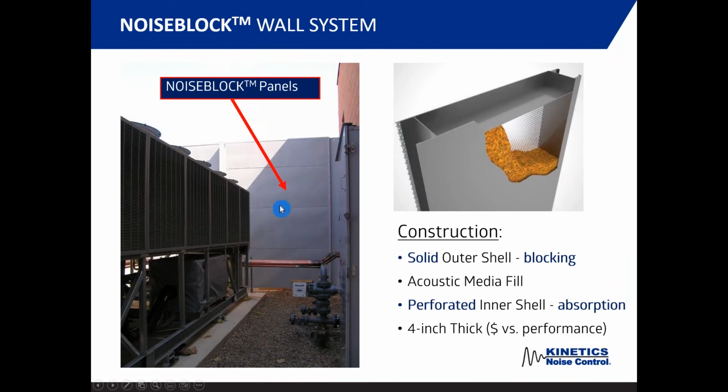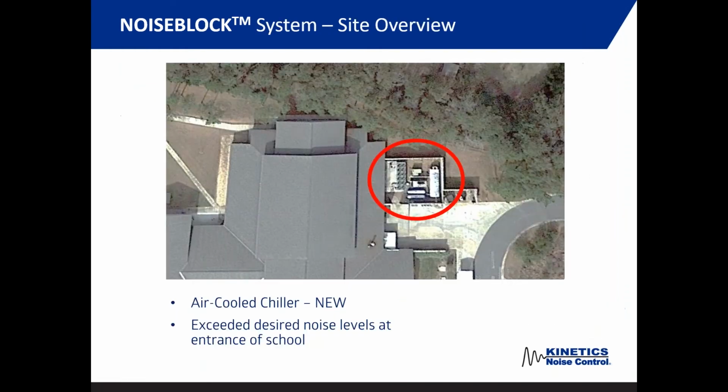And if you look at this, these are from the inside of that enclosure. You have a noise block panel system. You always have a solid outer shell for sound blocking. You have some acoustic media here. You have a perforated inner shell for sound absorption. So we have a composite of sound blocking and sound absorption all working together for the most efficient noise reduction. And typically when you balance dollar cost versus performance, your 4-inch thick panels are your most cost effective and balance out the best performance.